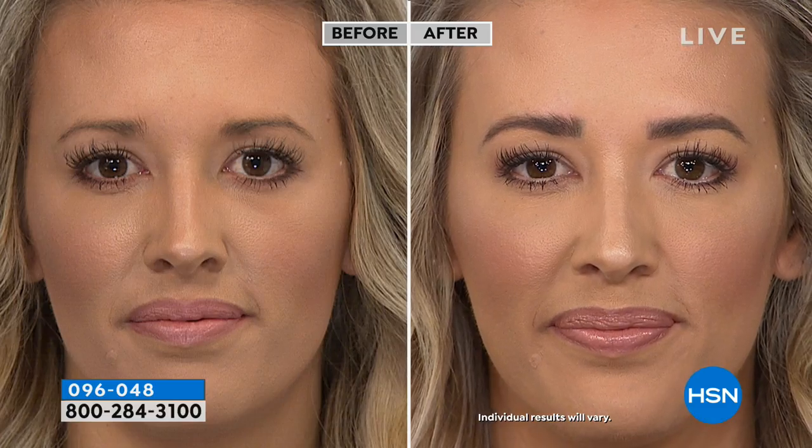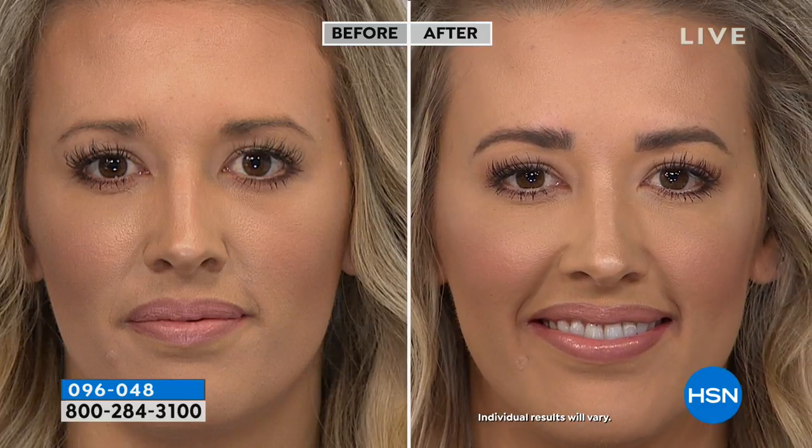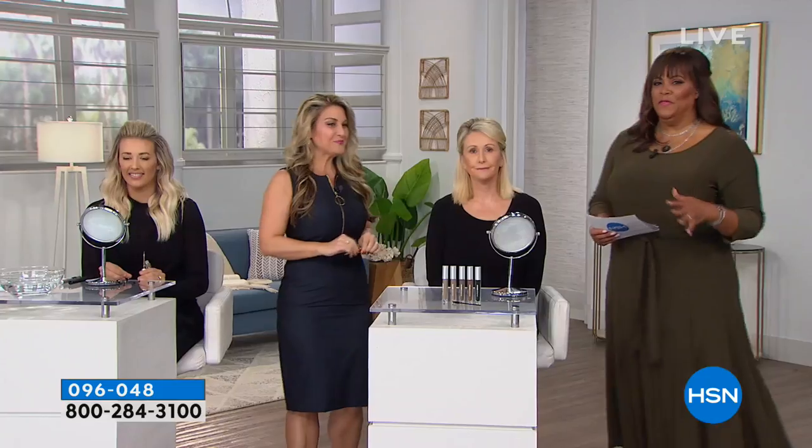What's so fantastic about this is dimension, ladies. We're not talking about cartoon brows. We're not talking about brows that are going to just wipe off throughout the day. Look at this. This is true color pigments. This is real hair-like fibers. And it looks natural. That's absolutely what you're looking for. That's why there are millions of videos for this, because it's the hair-like fibers.